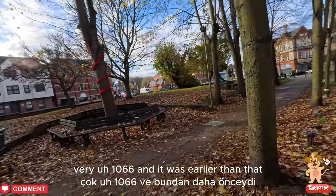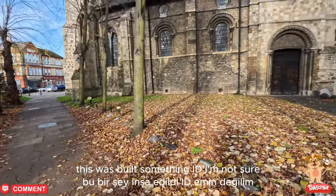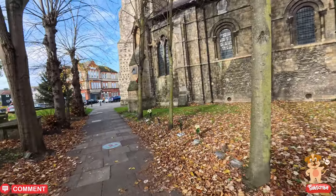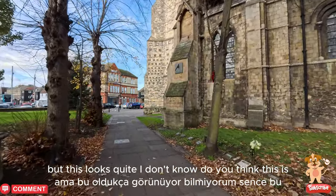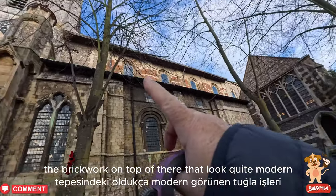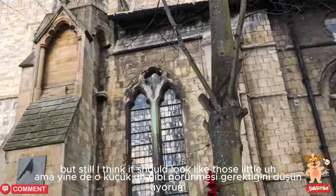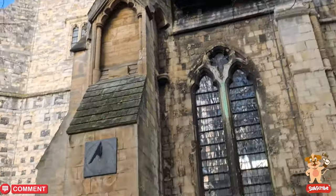Very 1066, and it was earlier than that this was built, something AD, I'm not sure. Wow. But this looks quite, I don't know, do you think this is, I mean, the brickwork on top of there looked quite modern-ish. A few hundred years old, yeah, but still, I think it should look like those little cobbly stones up there, really.